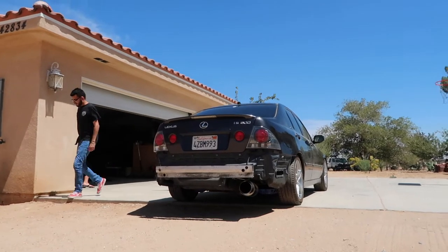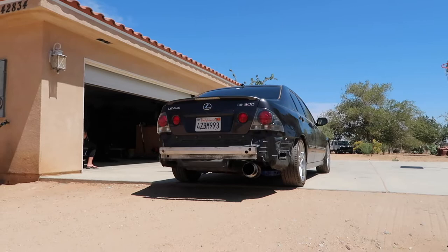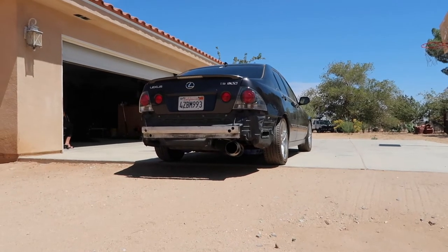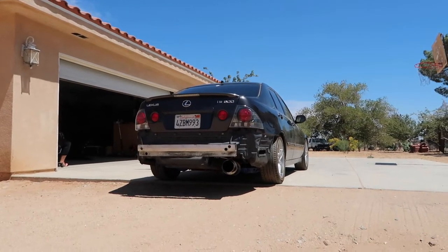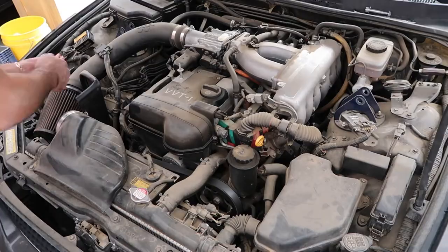The car sounds lovely, but you can really tell when you first give it gas. You can hear it, yeah. You can tell at the very beginning it's breaking up, so hopefully it's just a misfire. Maybe even the spark plugs are the issue, but coil packs are likely the culprit. Also, when it's on cold start, it has a hard time really finding its idle.